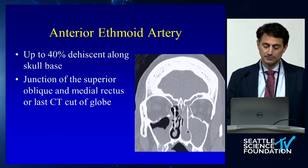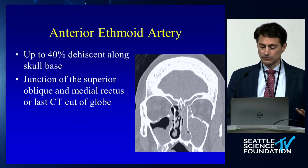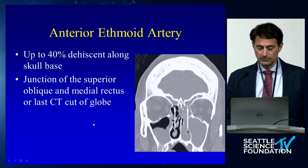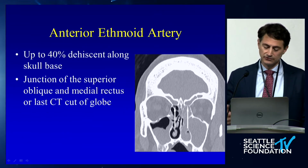And again, this is going to end up in a lawsuit type of situation. Anterior ethmoid artery, everyone knows that this is a really common area where you can get retraction of the ethmoid artery into the orbit, causing a retroorbital hematoma. You should identify on the preoperative CT scan the junction of superior oblique and medial rectus.